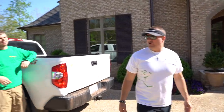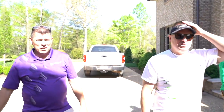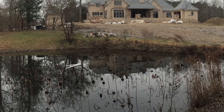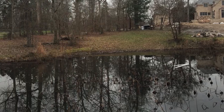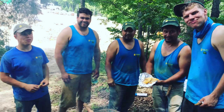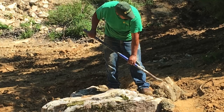What's the story of this water feature? They were looking for a property to build their house on, and they found this property, but it had a house on it. So they leveled the house and they built their dream home here. They had an earthen bottom pond that was just covered in lotus, about 6 inches of water. We came in, we tore out everything, we dug down to the bedrock, which was only a few feet deep.